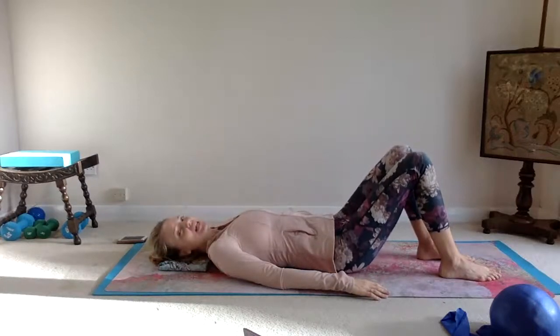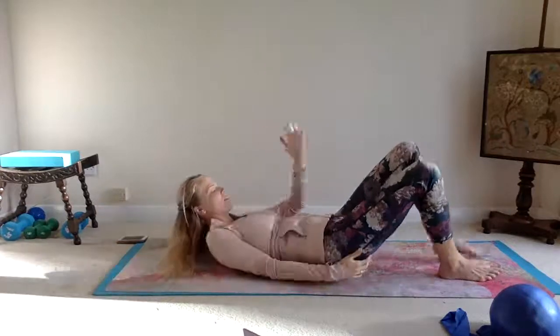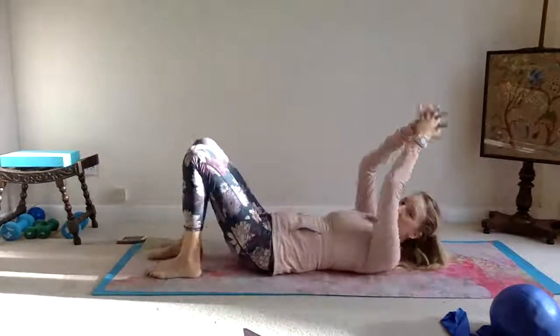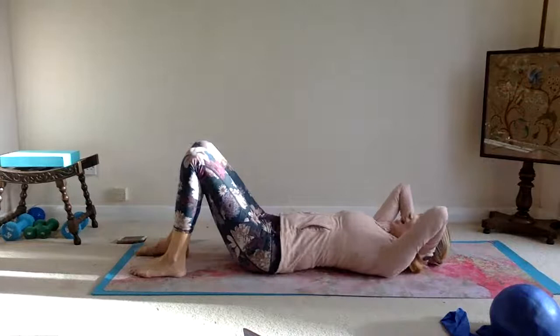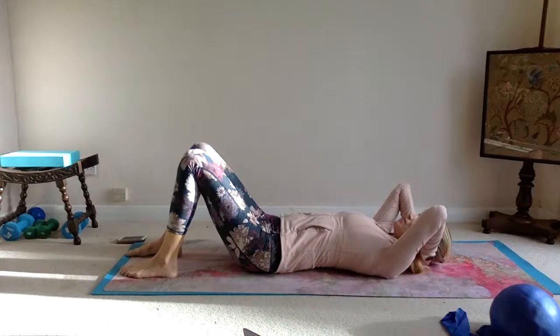Bring yourself back through to center, and now we're going to get rid of our little cushion and place our hands behind our heads. I'm just going to switch around because the sun's on my eyes. So setting yourself up ready for a curl up. Knees and feet are hip distance apart. Elbows are pointing up towards the ceiling. You're in your neutral spine and pelvis. Knees and feet flat on the floor. Sorry, feet are flat on the floor.